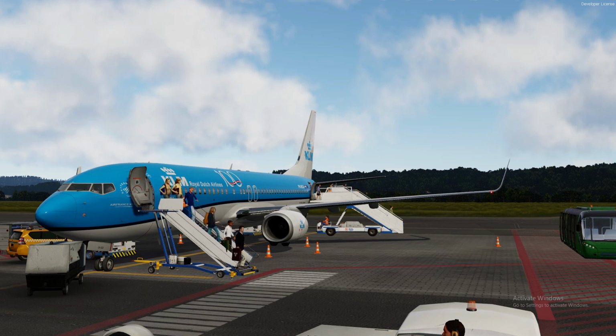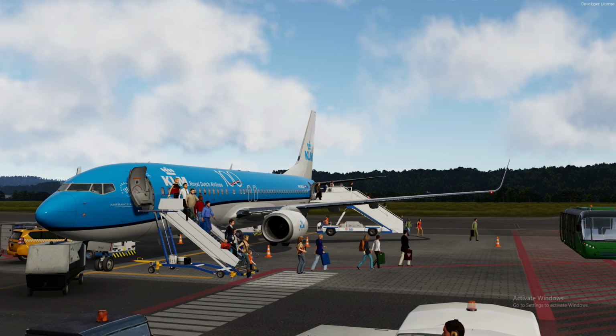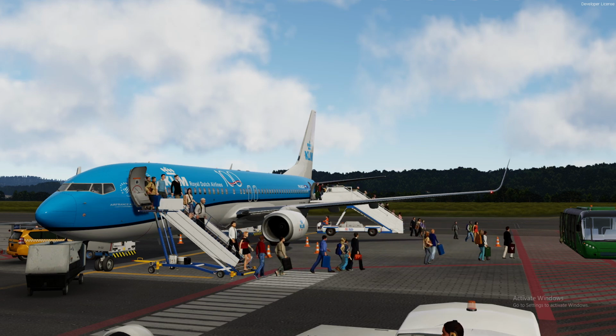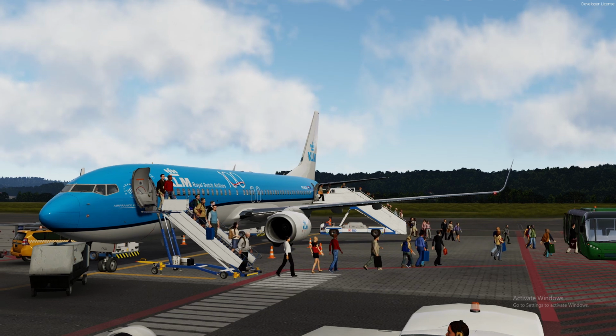Harsh landing. But yeah, this runway took me by surprise. To be fair, speed was so high. I think I overflew it completely. Pulled too much pitch on the stick, and yeah. Anyway, look at that, the aircraft is deboarding, lovely jubbly.